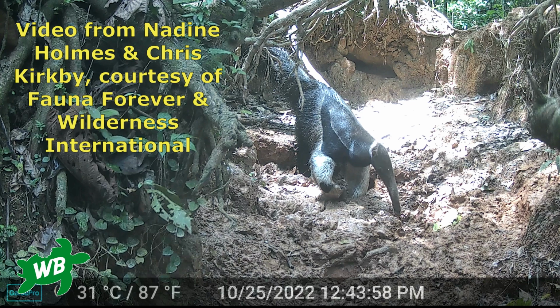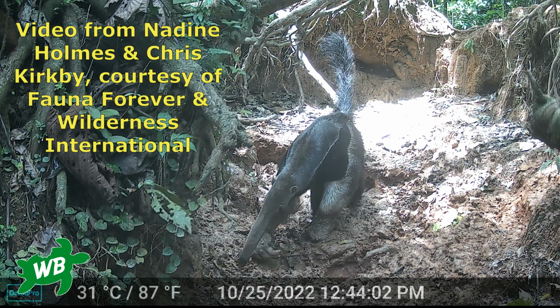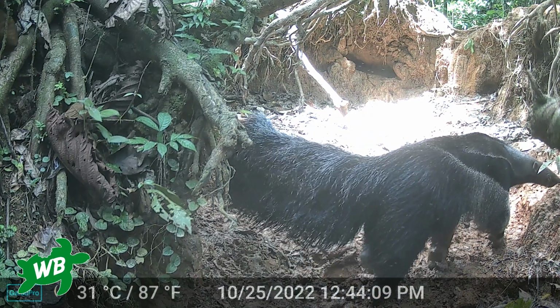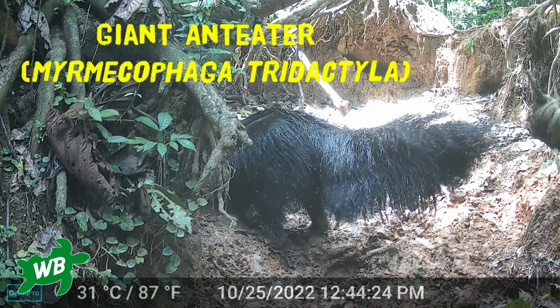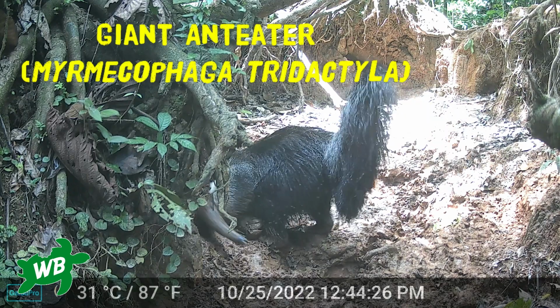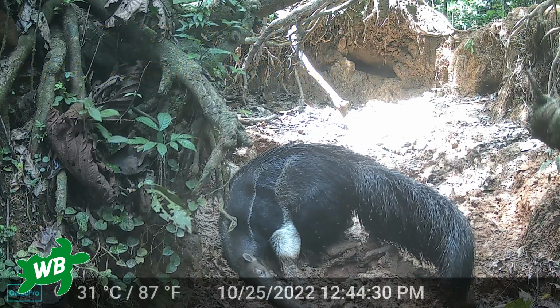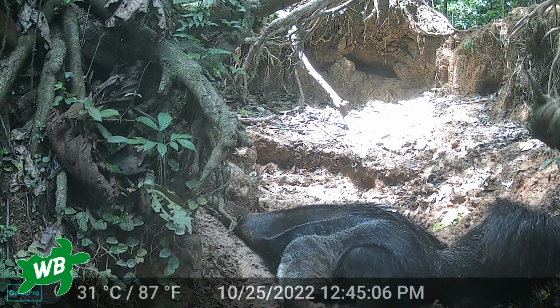Fauna Forever's camera traps also captured another incredibly rare large mammal, a giant anteater. An animal well adapted to ripping apart ant nests with its large claws and capturing them with its long sticky tongue. However, today, this individual has opted for a mud bath. This is a great way to prevent the irritation and bites caused by parasites such as mosquitoes and ticks.